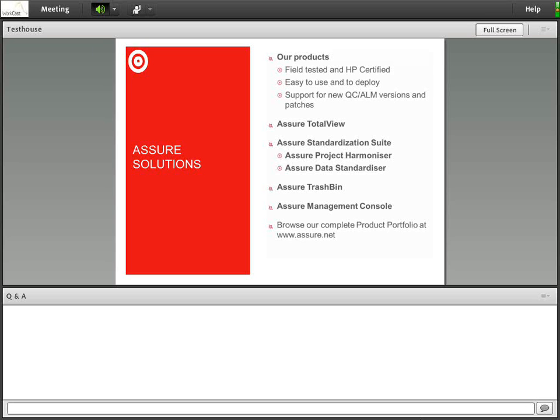And we also do make sure, because when you take our products and you pay for maintenance, you get support for new QC/ALM versions and patches. So we do test our products against every public patch, every major new version of QC and ALM, and making sure that those work without interruption.